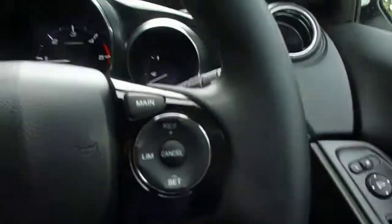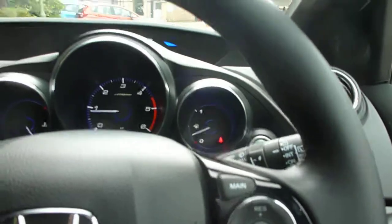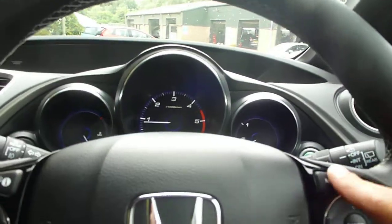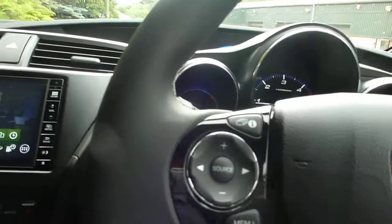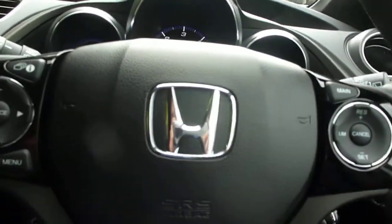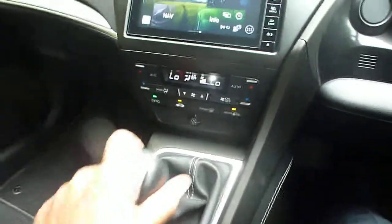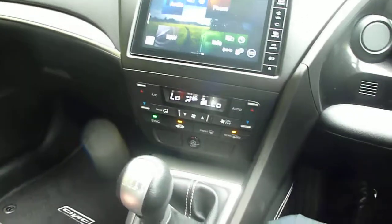You've also got your cruise control, which is really nice and easy to use. You just click main and set, and what it will do is if you're over 20 miles an hour, it will set the speed you're doing at that point in time, and you can just adjust it by pressing these two buttons here. Here's your manual 6-speed transmission, and being a Honda, it feels absolutely sublime to change. It's really nice, and there's not many gearboxes that I could say that about.